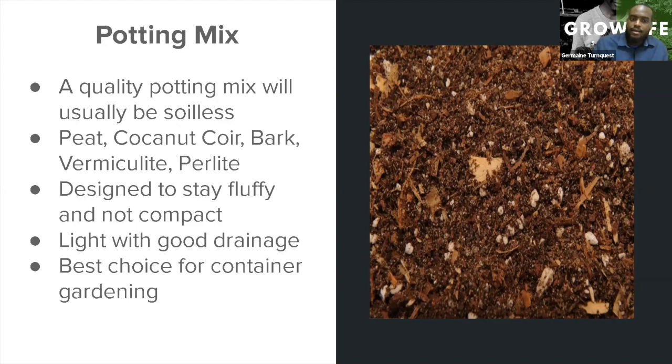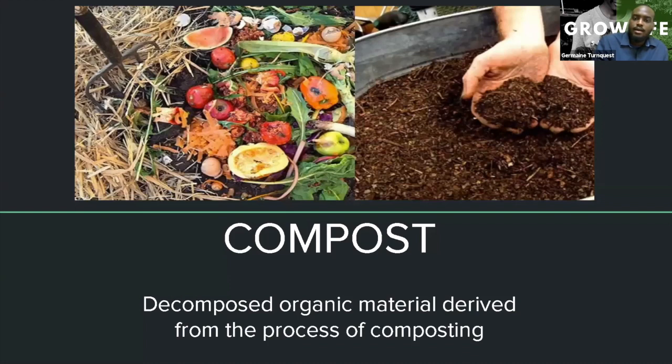Alrighty. And as it states at the bottom, as I elaborated on, potting mix is the best choice for container gardening. Just add fertilizer. Compost, already. So this is the next topic we'll be talking about.